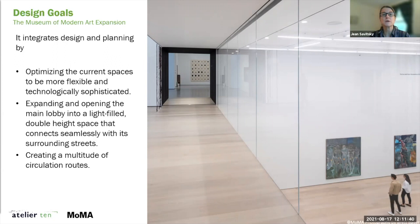It also allowed the museum to introduce new gallery types, which we hadn't had before. So we have double height gallery spaces that connect with one another. We have a black box studio that is completely flexible and completely sound attenuating, so it could be used for dance or film or theater or spoken word, or just opened up and have art installed in there, which was actually what you saw in the first slide. It allowed us to create a multitude of circulation routes within the museum, so visitors could experience the art in the way that worked best for them. So it was a really exciting opportunity for MoMA.